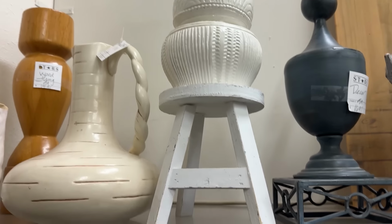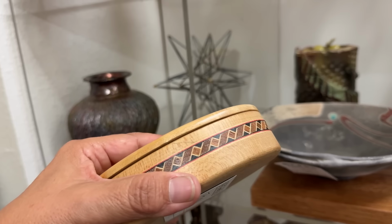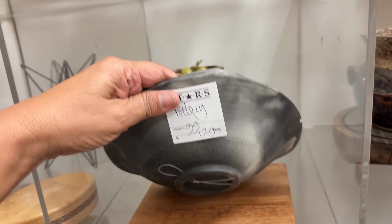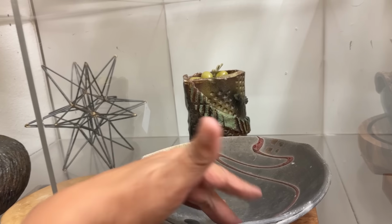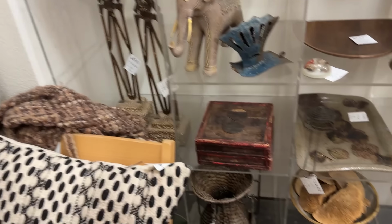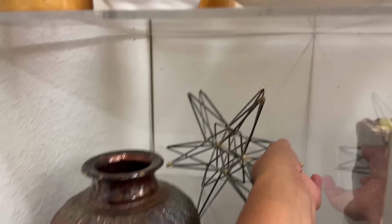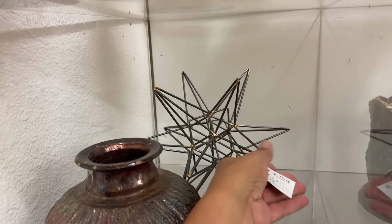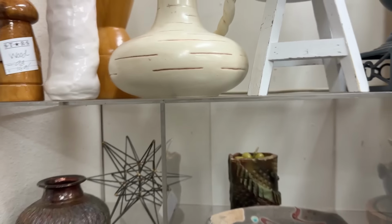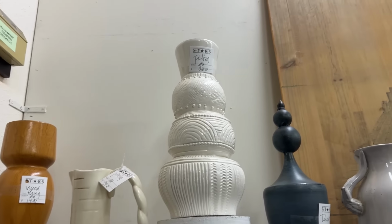I'm not looking for pottery. $8.95 for this nice little box. This one is $13. That is lovely. I mean, the prices are just so good. I love this star right here. That is $14.99. I do especially love that. That's pretty incredible.